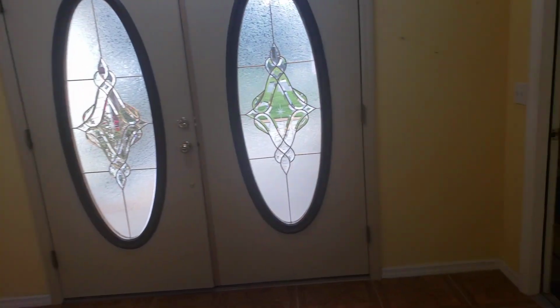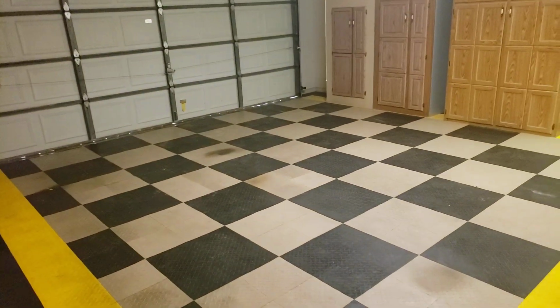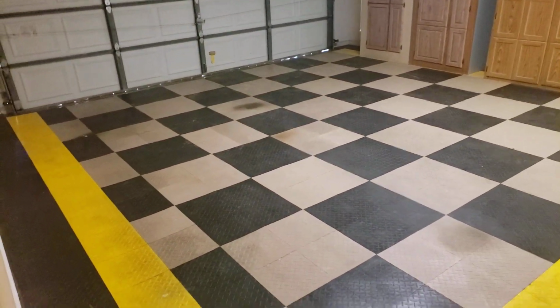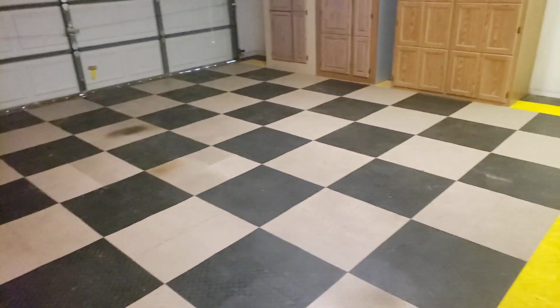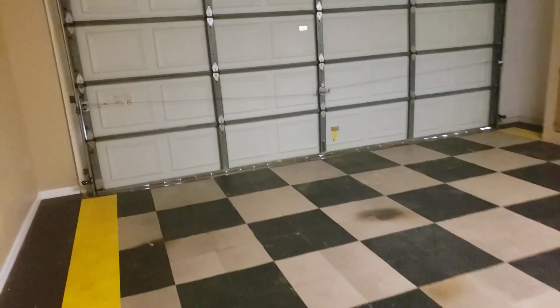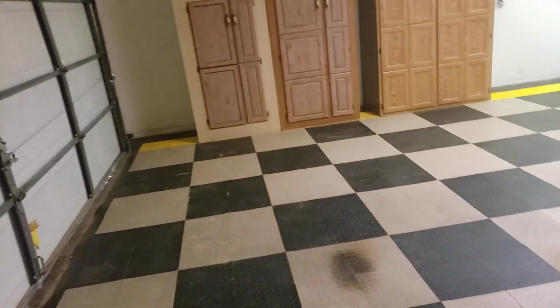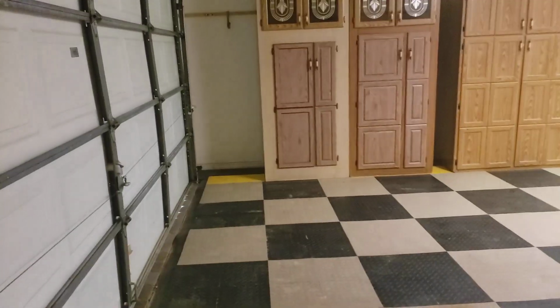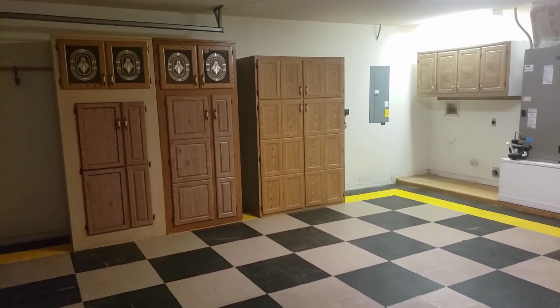So this brings us back out to the main dining room. We're going to curve around here and head on into the garage. Let's see here. So this garage is lined with a grid locking tile system. It's similar to what you'd see in some gyms. So it's obviously in a checkered flag pattern. This is a 2-car garage. Wouldn't fit big cars, but you can fit 2 cars in here, or 1 car and a golf cart.